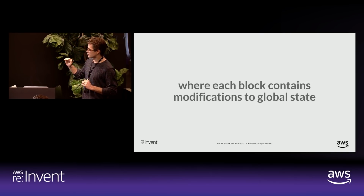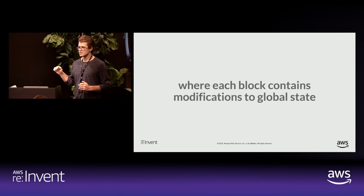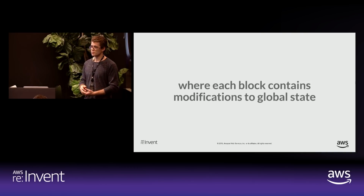Also, I want to call out that I'm saying global state here. I'm not saying account balances, which you might use if you were talking about the Bitcoin network specifically. I'm not saying smart contract state, which you might use if you were talking about the Ethereum blockchain specifically. Instead, I'm saying just global state. This is any blockchain, and any blockchain might have different types of state, or might have very different use cases. So I'm trying to keep this as generic as possible, and that'll just be a theme throughout this presentation. I'm going to talk about global state.